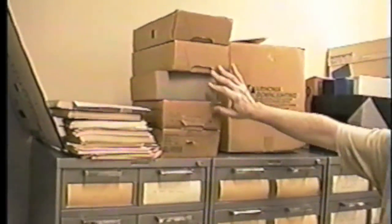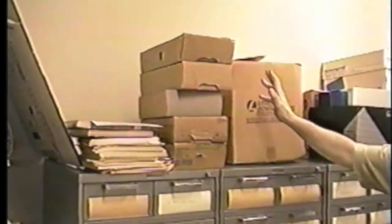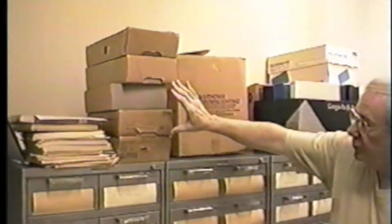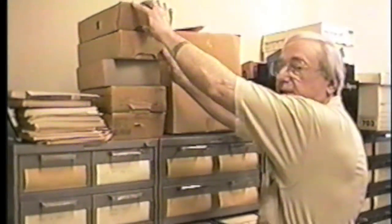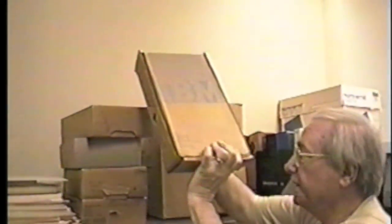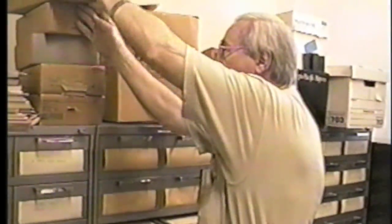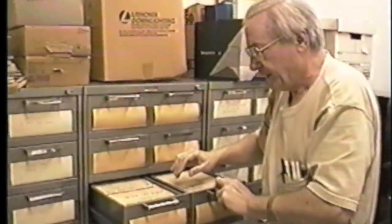Here are some original cartons that came from the IBM 1620 users group. I've emptied them, but they've got other programs which I need to file. Usually a carton contained a total of five of these boxes, and each box held 2,000 cards. You can imagine them in a box upright. In fact, they were delivered vertically. So I would pull them out.